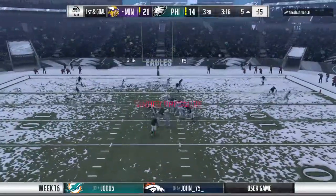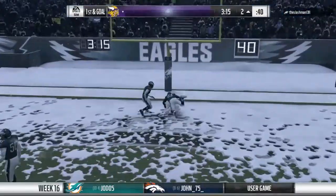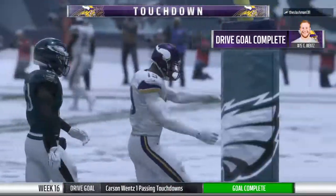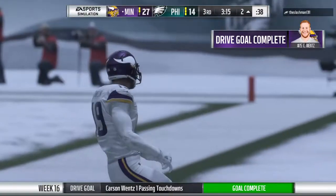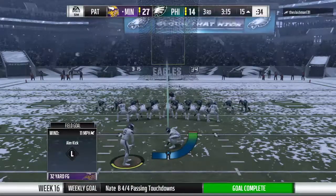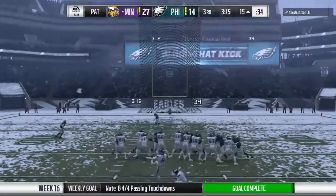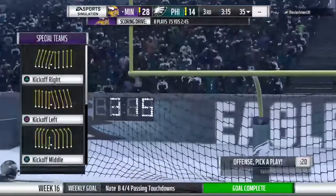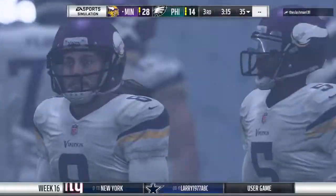To throw is Wentz. He's got his man. It's taken in for a Viking touchdown. Adam Thielen with touchdown number 7 on the year. And the Vikings are going to add on to their lead. He's got it as they double up the lead. This one's now 28-14.